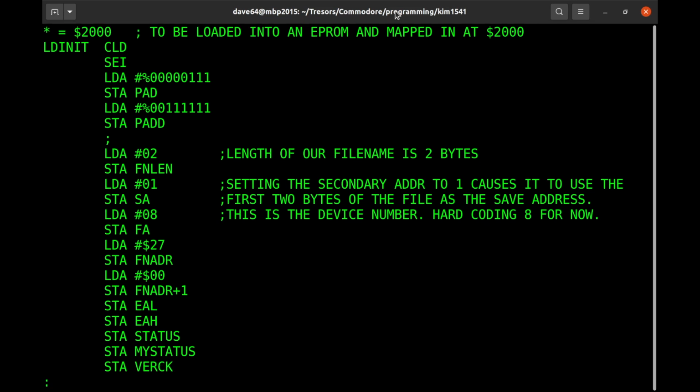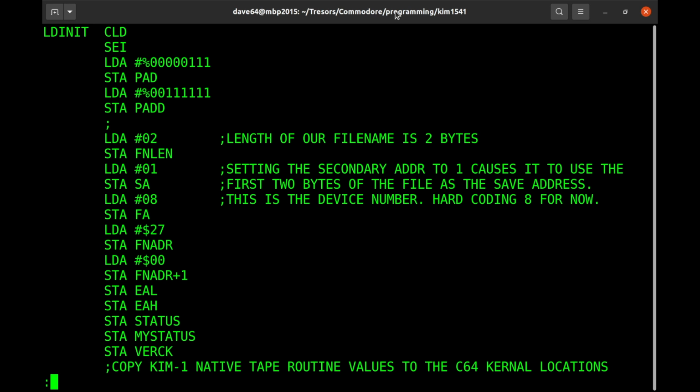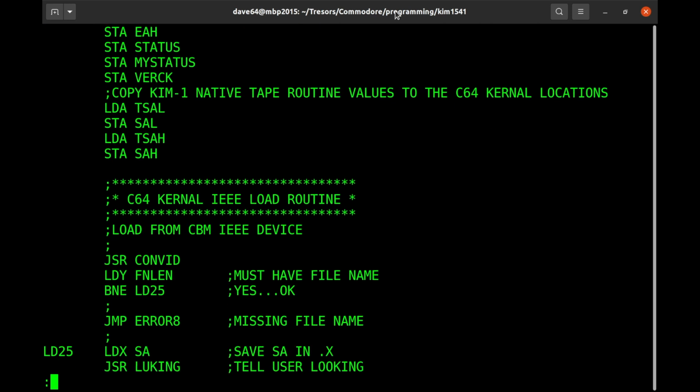LD init is a label I added. It's initialization code for the load routine. A key thing to mention here is where I set up the 6530 data registers labeled PAD and data direction registers labeled PADD. The values I stored there are unchanged from the C64 source. When I did the hardware connections, I intentionally used the exact same peripheral pin numbers as were used on the C64. Because of that, this code does not need to be changed. The data register and data direction register on the 6526 and 6530 operate the same. Bit 0 represents peripheral pin 0, bit 1 represents peripheral pin 1, and so on.